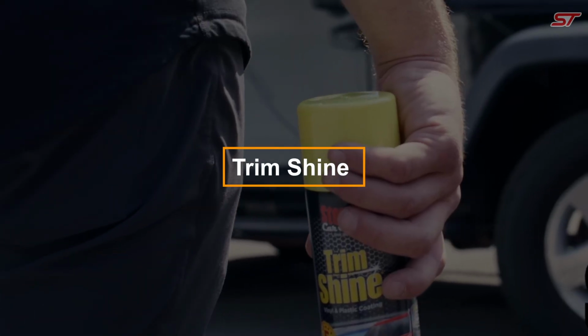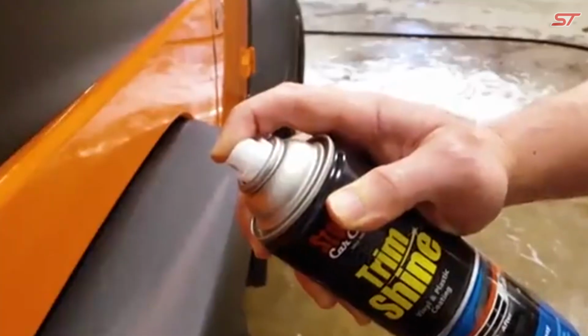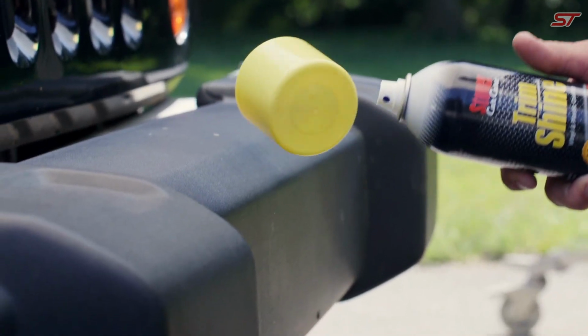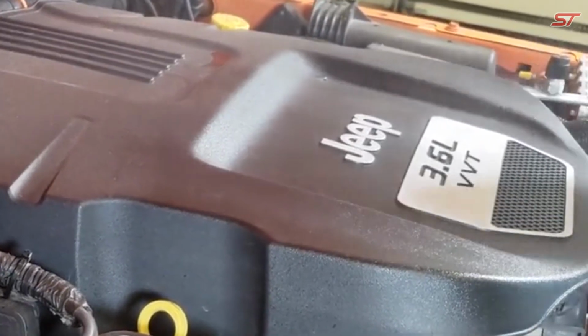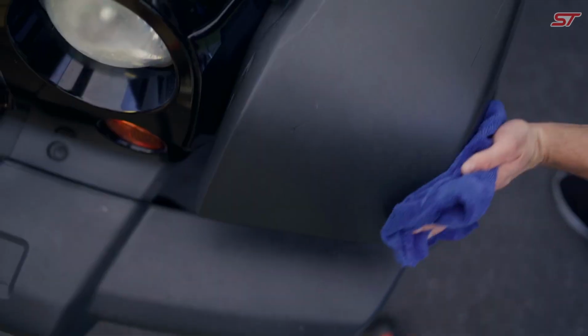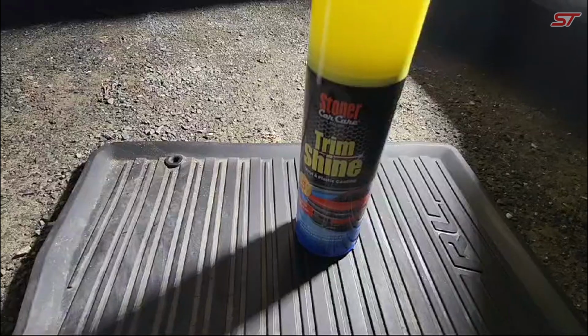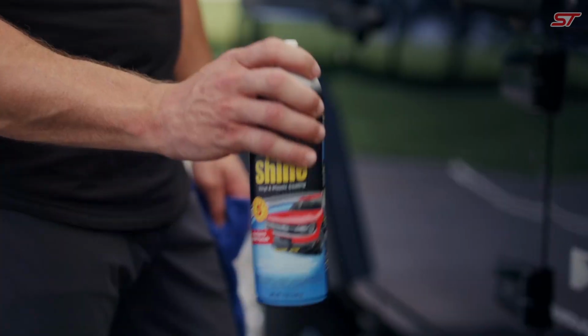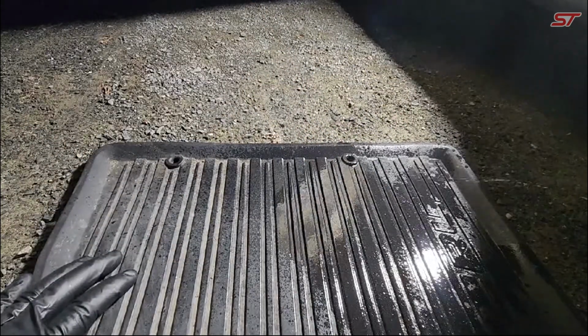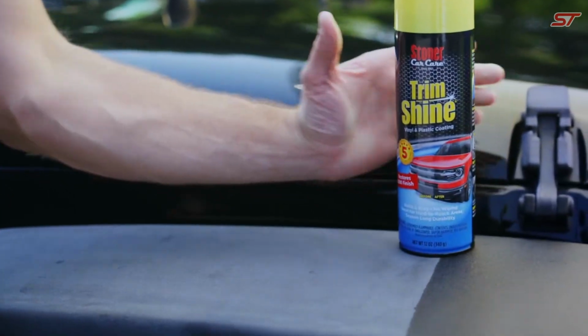Your car's trim used to shine. Now it looks faded, dull, and tired. But one quick spray changes everything. Stoner Trim Shine brings back that deep black showroom look. No scrubbing, no wiping, just spray and walk away. It works on vinyl, plastic, rubber inside and out, restores color, protects from fading, and lasts through the weather. One can and your car looks new again. Fast, simple, professional results, every time.